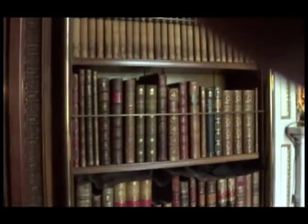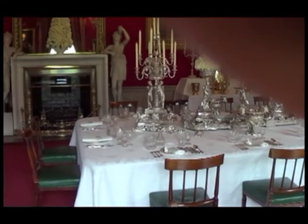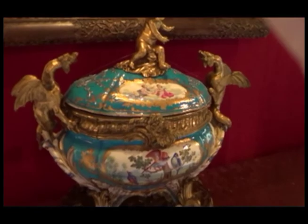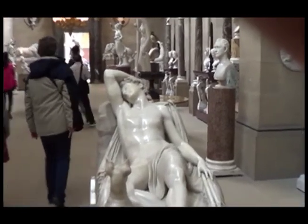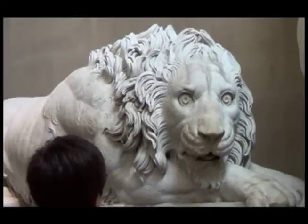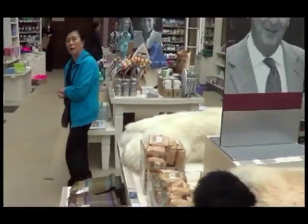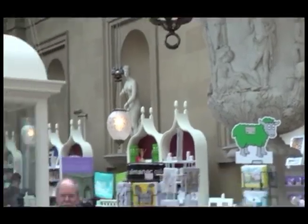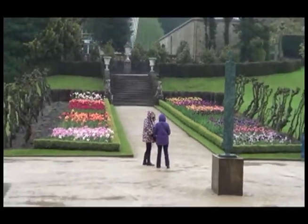This seems to be the library, or one of them maybe. I guess when the Duke of Devonshire has people to dinner, it's quite a show. Maybe the soup comes in there. The sculpture gallery. A lot of sculptures. Huge shop, of course, selling books and everything. The Duke's choice appears to be these furs. And as you emerge from this huge store, that's kind of the view, which is sort of nice.